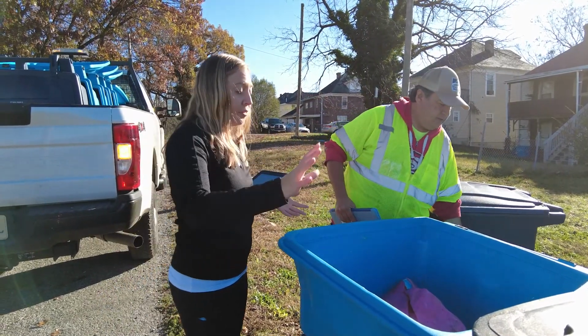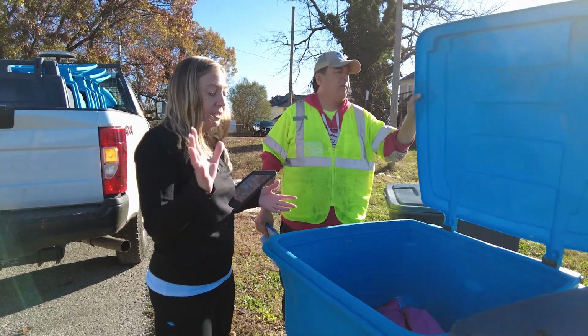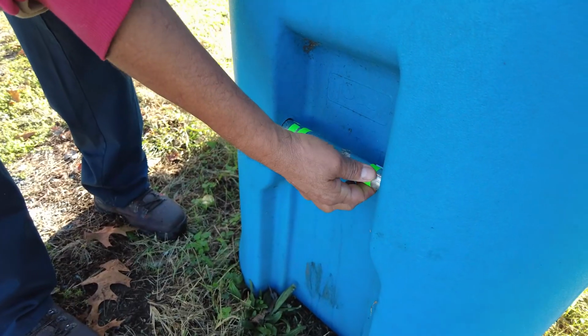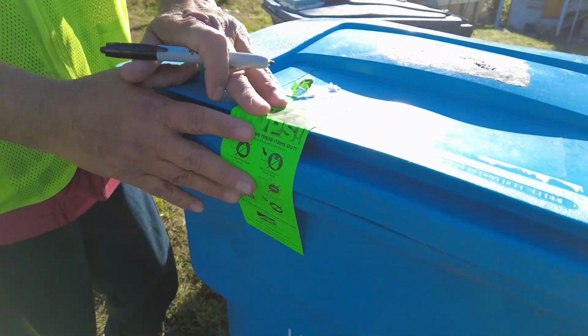But yeah, not all things that are plastic can be recycled. Like this pool, our facility only takes plastics number 1 and 2, which are usually just bottles and jugs. So I tell people if it's not a bottle or jug, usually it can't be recycled. So plastics 3 through 7 are not taken at our facility.